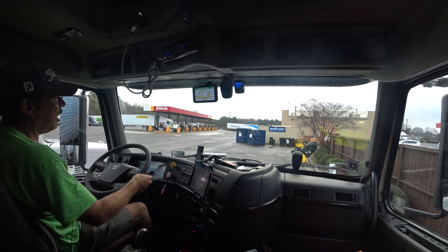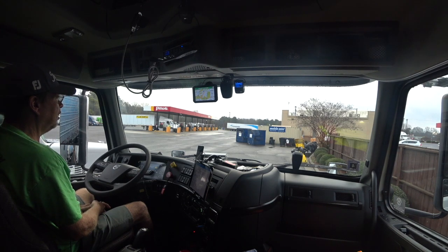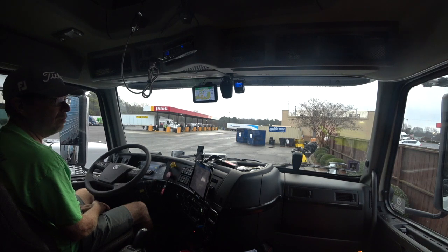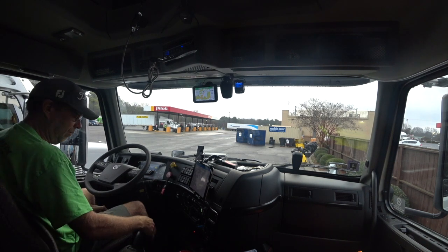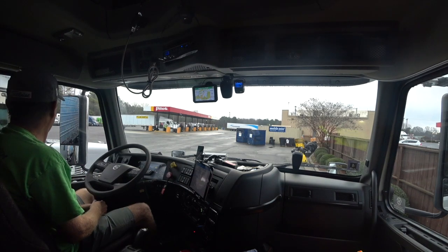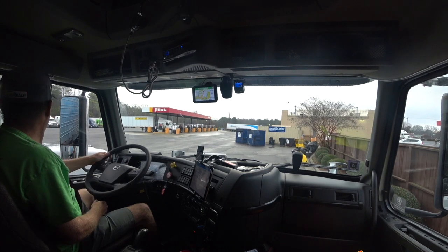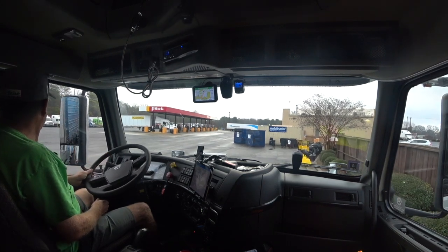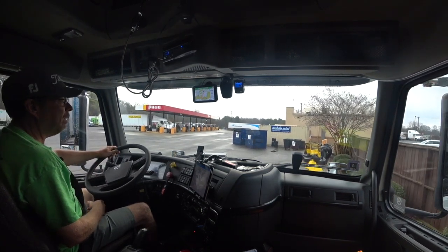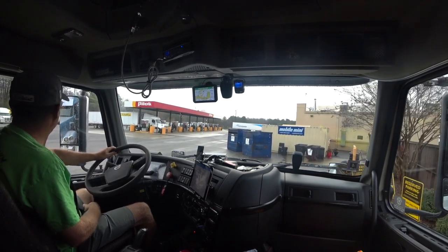I would have made it in one shot if those yellow things weren't there, but I had to do a pull-up. Sometimes we impress ourselves in the rain, in the pitch black. But this is a tight little Pilot. It's a nice little Pilot. I've stayed here a bunch of times.